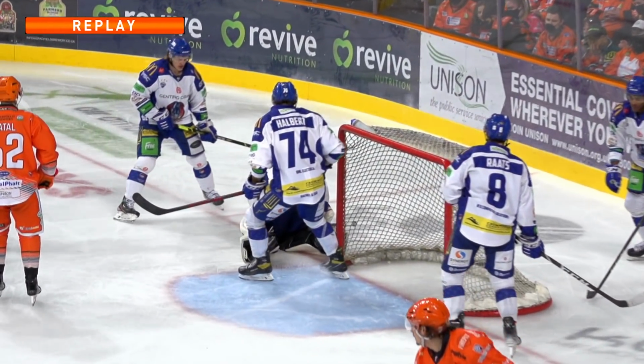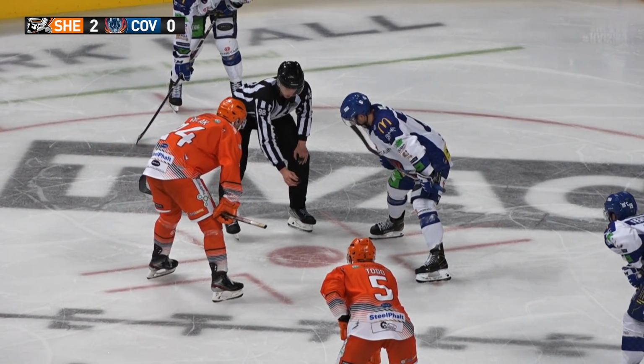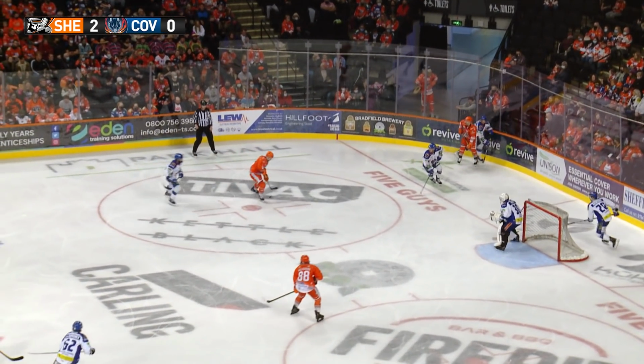Nottingham 4, Guildford 2. Flames have less than 10 minutes to find another couple in the NIC. Otherwise, the Steelers look like being 5 points clear.